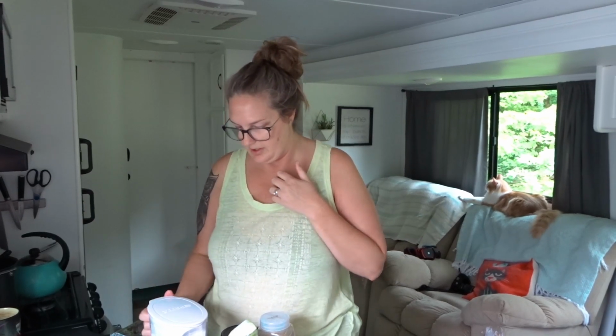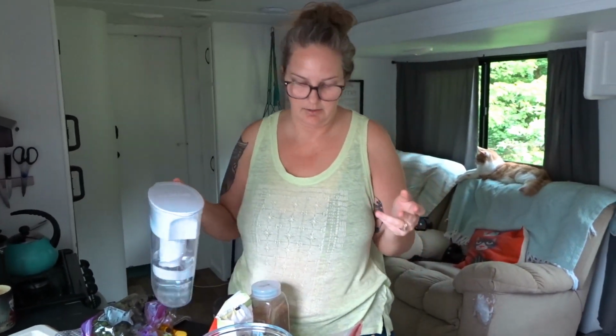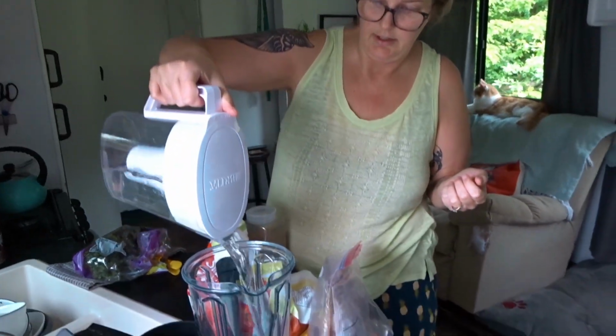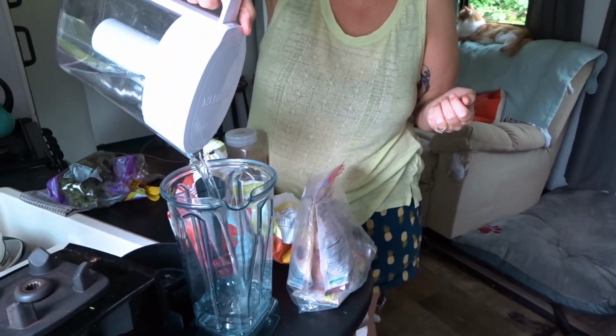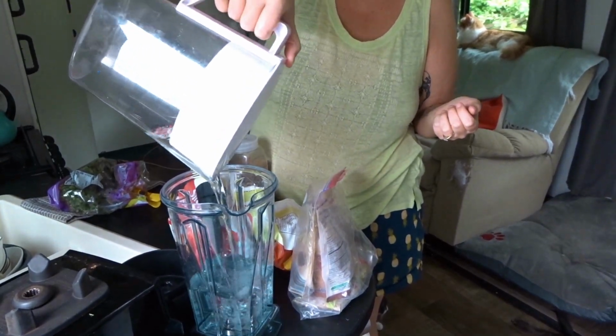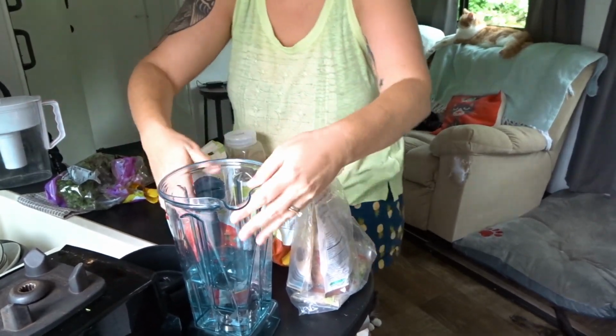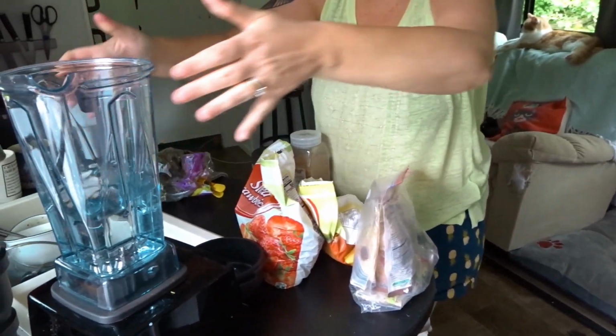So for breakfast, we usually have a smoothie, and usually I just throw in kind of like whatever we have. So we're gonna start with water. It would be nice to have like almond milk in it, but that's just expensive. So we use water as a base. In our Vitamix blender, which honestly, I don't know how we would live without our Vitamix. It's the best thing in the world.